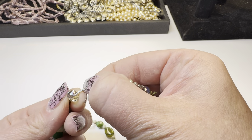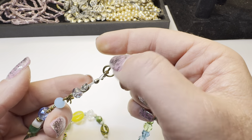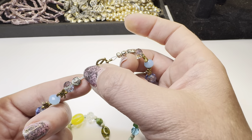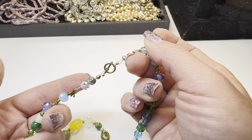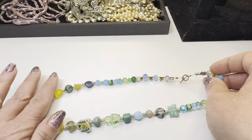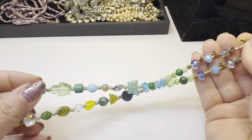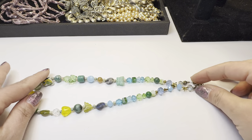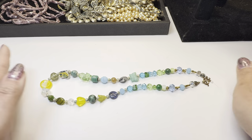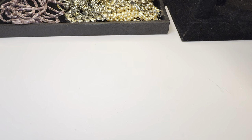Reason I think so is because of where the bead string or bead wire kind of tucks in. It's a little loose there. But we've got like dragonflies on there too. It's super, super cute. This one here is 18 inches long, and for this necklace, we're gonna say $10. It's just a really nice necklace, Angel.